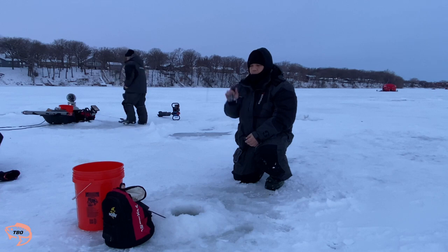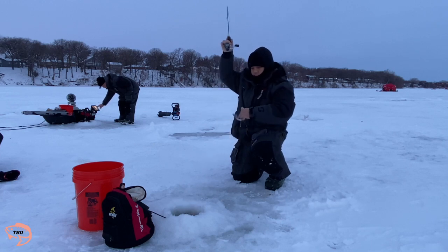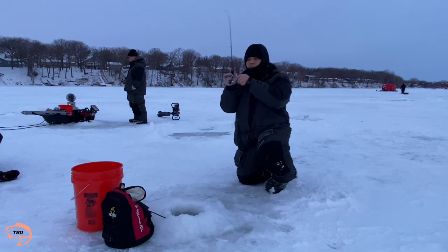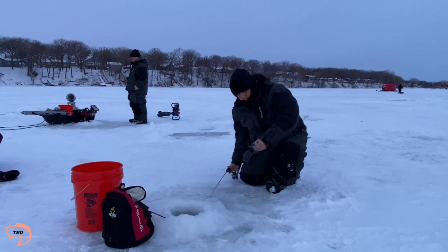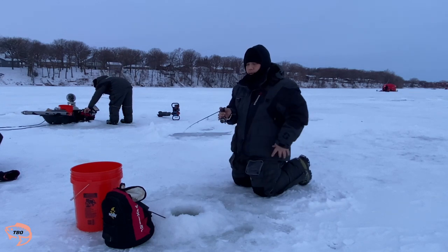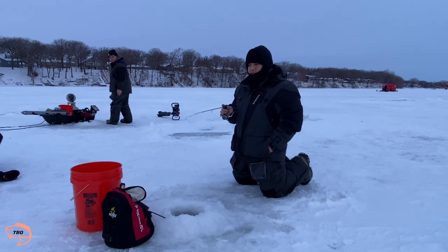Down there. Oh, there we go. Got one. That's what we're after. Yellow bass. They're out here, it's hot. They are eating. There's a lot down there. Yellow bass are an invasive species.